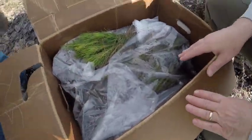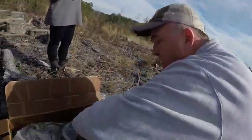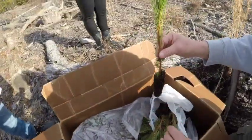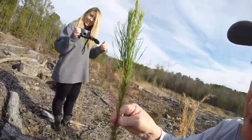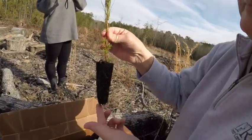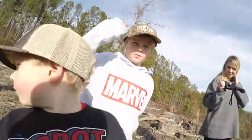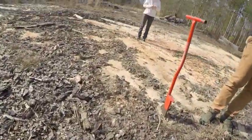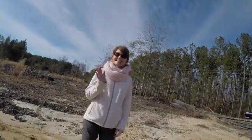Plant seedlings during the winter months while the seedlings are dormant. So they have been grown in a nursery. These, Mr. Scott, are MCPs, which are the mass controlled pollination containerized loblollies. And these are much more expensive seedlings, but they grow much faster. And they also have better roots.